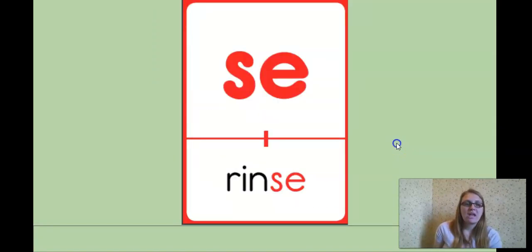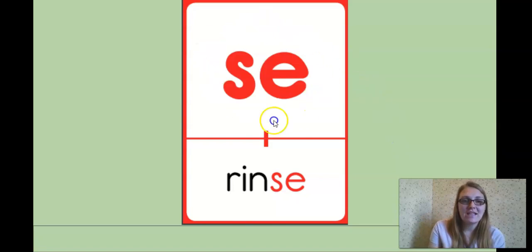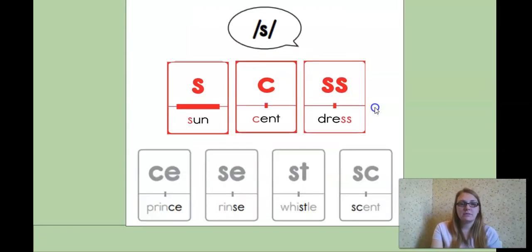Okay. Now the word rinse. At the end you hear the s sound. Sometimes in a word, the letters S-E will work together to make the S sound. Very small power bar once again. Also in the word prince, the same thing. The C-E work together to make the S sound.